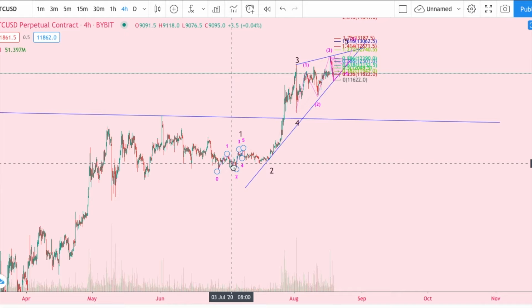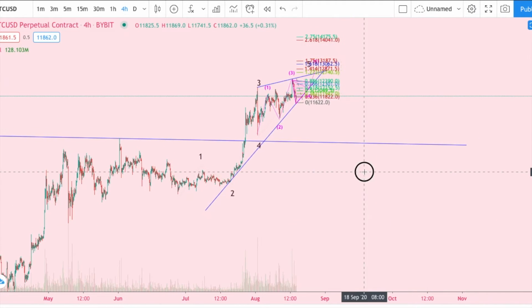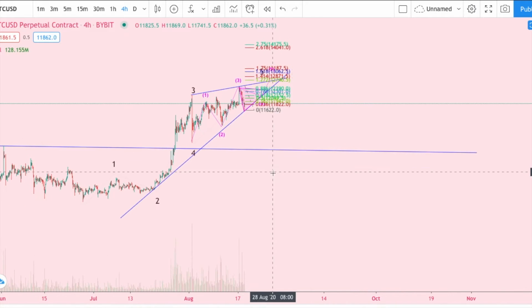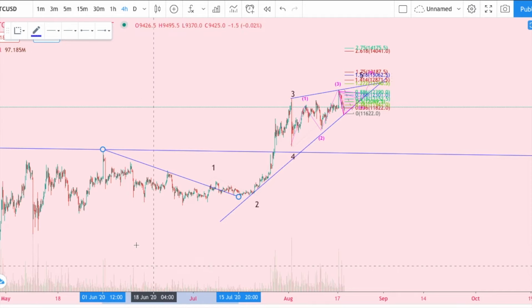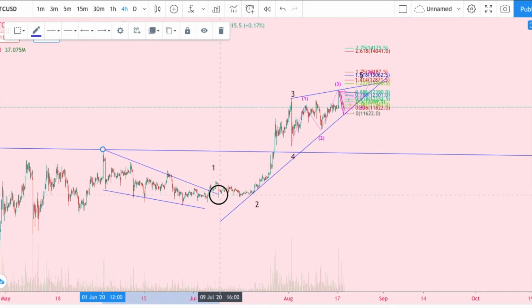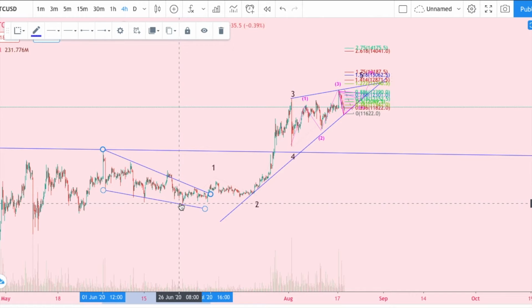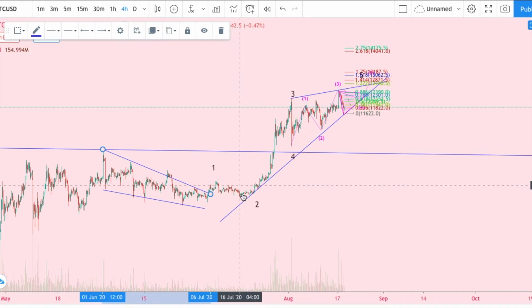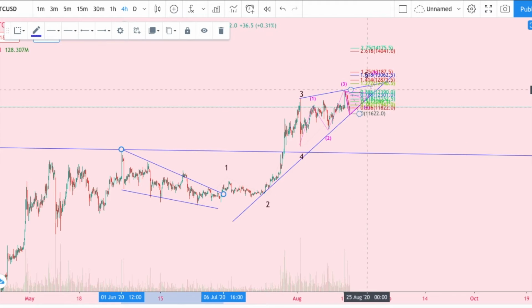So I've come up with some creative counts here, with the help of other Elliotticians as well. I've come up with a count like this, and this is some sort of WXY correction. Then we had a leading diagonal here, like a 1, 2, 3, 4, 5, and then we have a flat here as a wave 2, and then now we had a 3 and a sharp fourth wave, and then an ending diagonal.